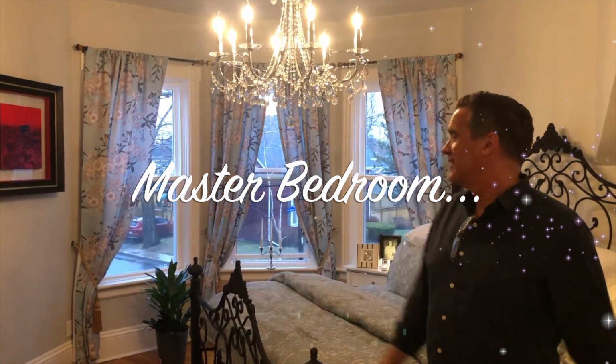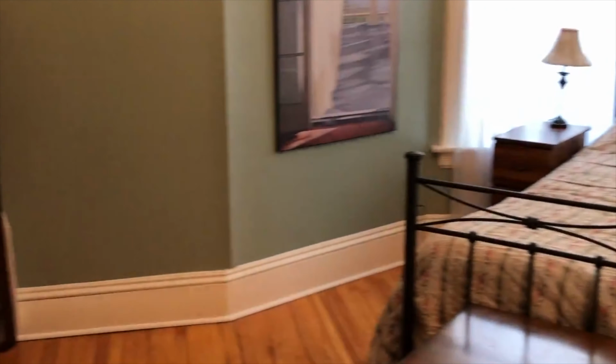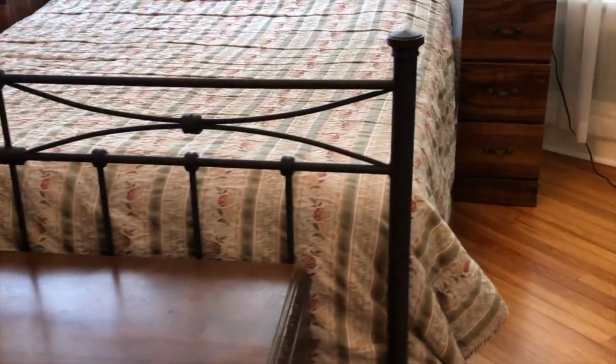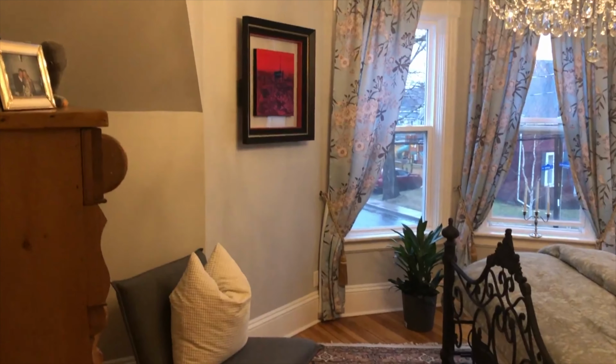Okay, this is the bedroom now, what it looks like today. One of the big things we changed in here is obviously the colors. We put some curtains up. We moved the bed as we did not like it the way it was.